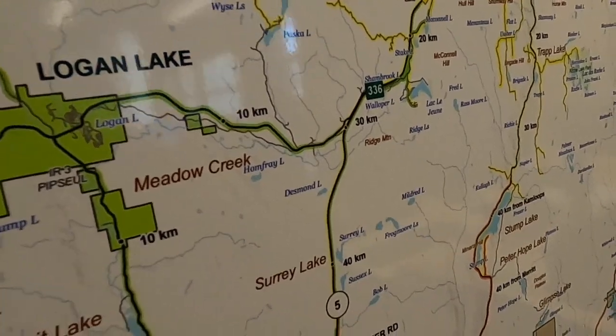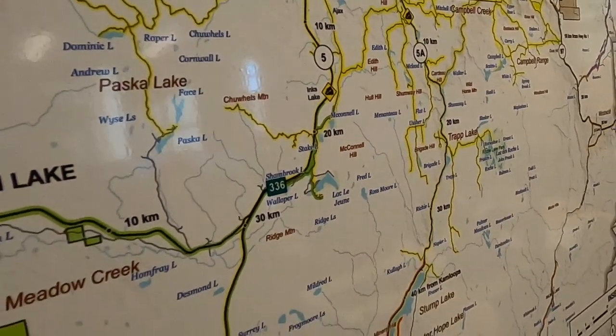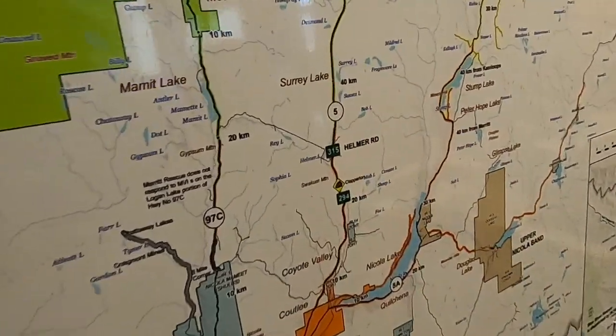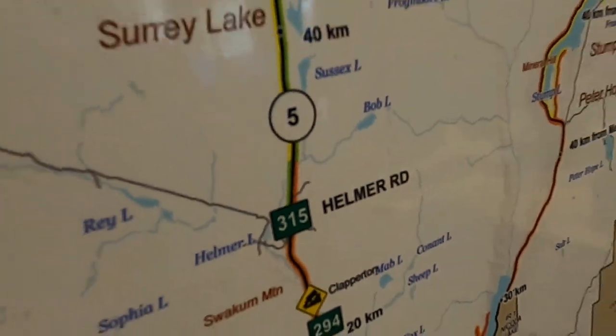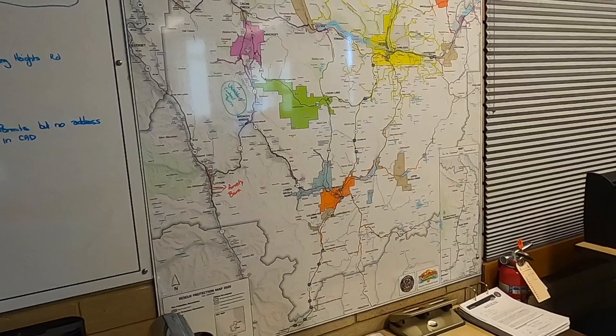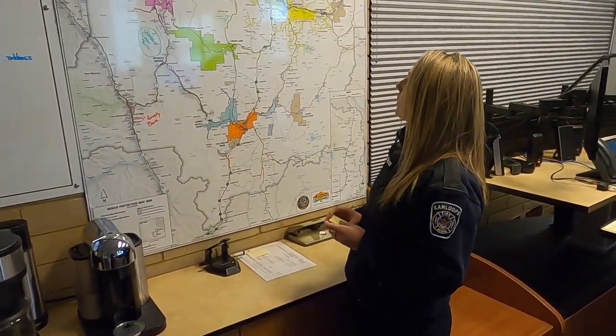Sometimes it's a dual response. So if you look right here, this would be Kamloops and Logan Lake that would go to that. Or here it would be Logan Lake and Merritt. So it just really depends on the actual location. Obviously anything that isn't an MVI for us, we wouldn't go to in that area, but basically anything that is a motor vehicle incident with possible entrapment, that's where we would go. So it is a pretty big area.